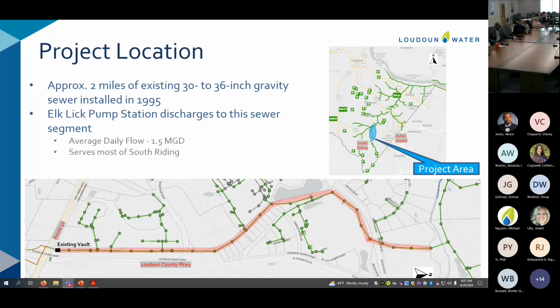So in this approximately 2 mile stretch of sewer, there are 24 manholes. This section of sewer was installed in 1995. And like I said, it's a major interceptor for us that picks up most of South Riding. Elk Lake Pump Station alone discharges approximately 1.5 million gallons per day of flow into the sewer.